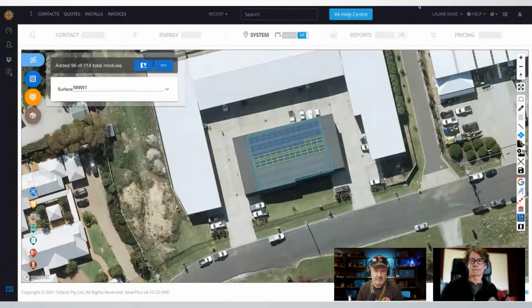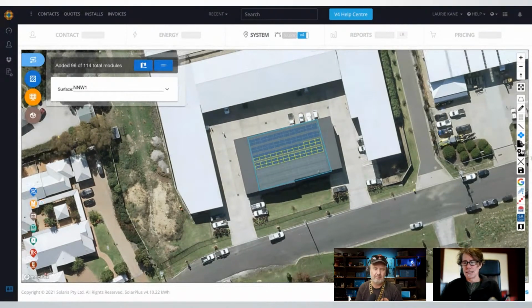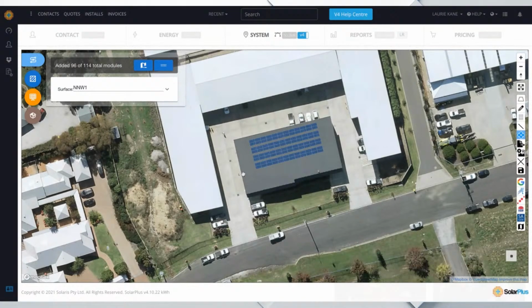Cool. Hey, Laurie, we're sort of at the top of the hour again. We always seem to run out of time with these shows, but did you cover what you wanted to? Yeah, sure. So one thing I will point out is that for off-grid commercial sites, you're able to now calculate row spacing for tilt frame systems. We've got some 3D imagery of tilt frame systems coming online soon. And so it's getting really powerful for those commercial situations, off-grid included.